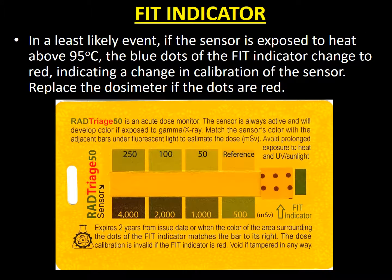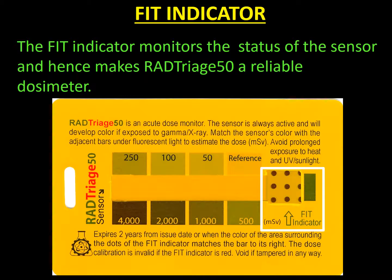In a least likely event, if the sensor is exposed to heat above 95 degrees C, the blue dots of the FIT indicator change to red, indicating a change in calibration of the sensor. Replace the dosimeter if the dots are red. The FIT indicator monitors the status of the sensor and hence makes RADTriage a reliable dosimeter.